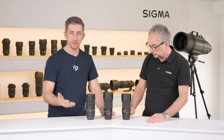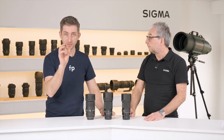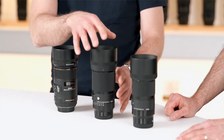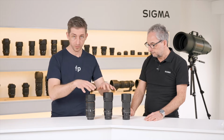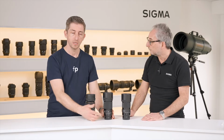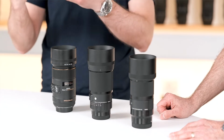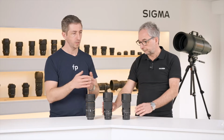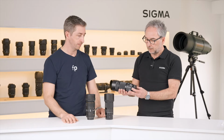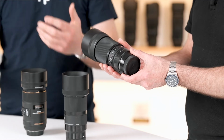DSLRs didn't tend to have inbuilt image stabilization on the sensor, so it's more important to have it on the lens. So that's got image stabilization, whereas the new mirrorless version, the 105 also f2.8, which is designed from the ground up for mirrorless, doesn't have image stabilization. One of the reasons they left it off was because they were able to get the lens much smaller and lighter. If you're using it on, say, a Sony body, that has inbuilt image stabilization on the sensor, so you don't need it on the lens. But that does have an aperture ring, whereas that one doesn't.